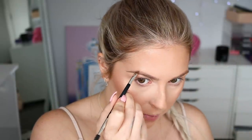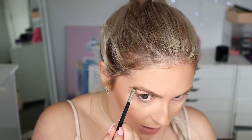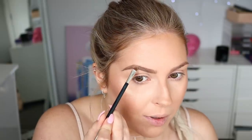The texture is harder than I thought it would be, which is not a bad thing. It's very smooth, like it goes on without dragging. The color is definitely quite warm considering it's supposed to be a taupe. Usually taupes are more of that greyish kind of undertone. Well, that's just my opinion anyway.